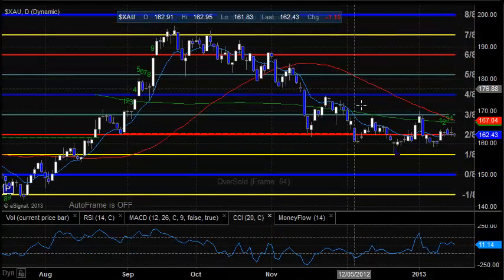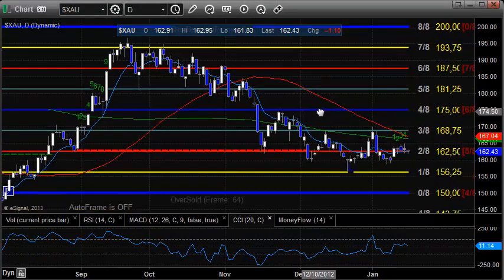XAU was the last laggard on the day, just boxed up here and still doing nothing. Still kind of a source of funds here for the market overall. Nothing new technically in the XAU sector.